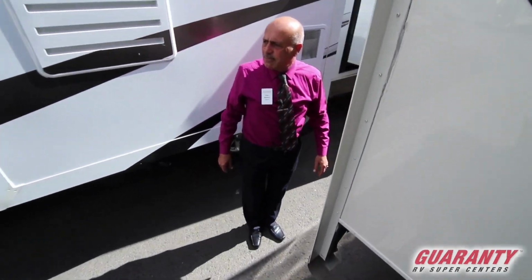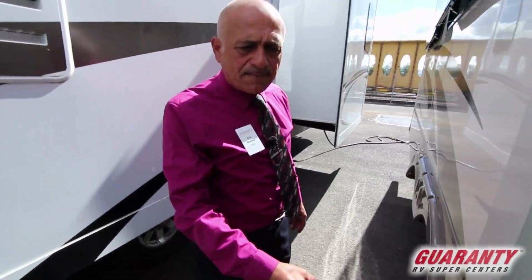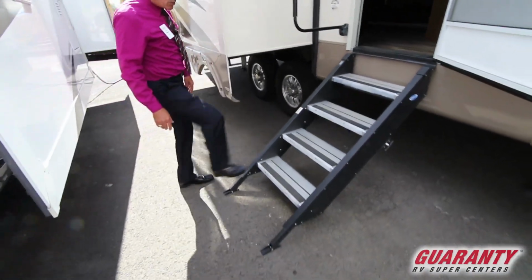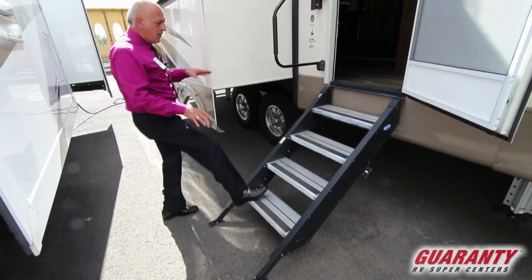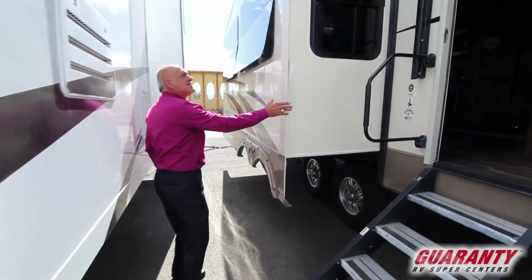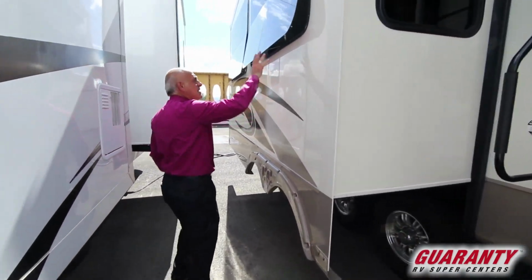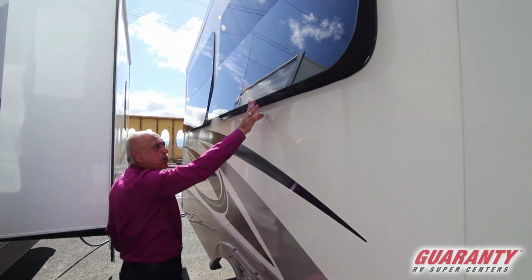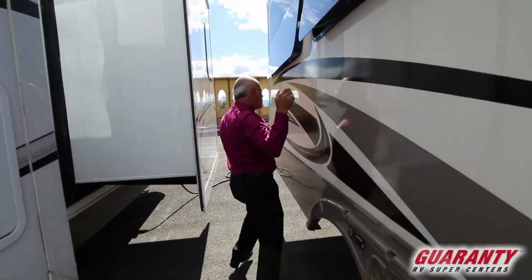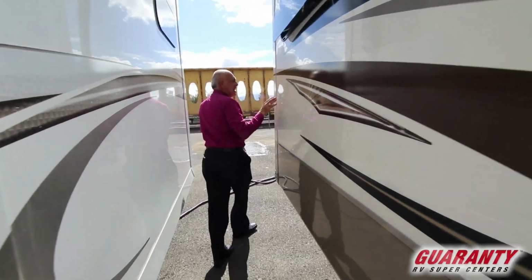You can't help but notice the sturdy steps. These are the newest and the best right now. Very strong. You don't have to hold on to the handle all the time. Nice slide out right here, and there is how these windows work. So you'll see if it's raining, you'll be dry in there. Frameless windows. This is a really nice coach.